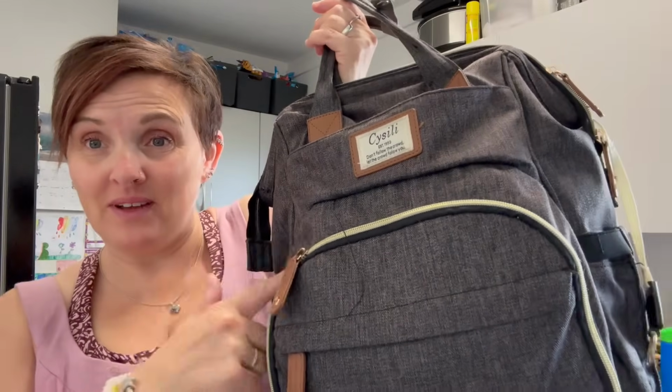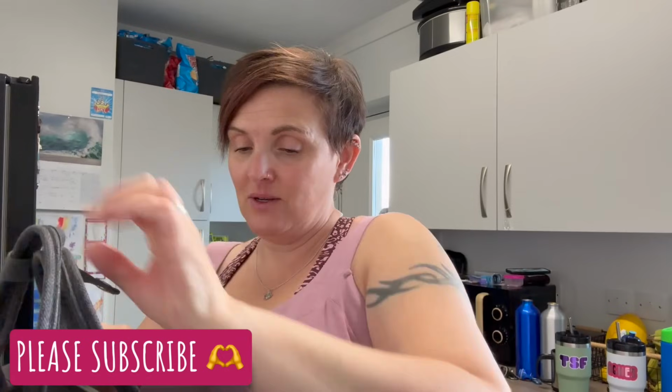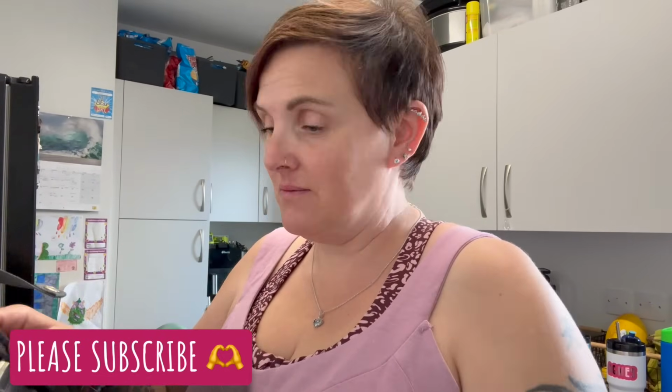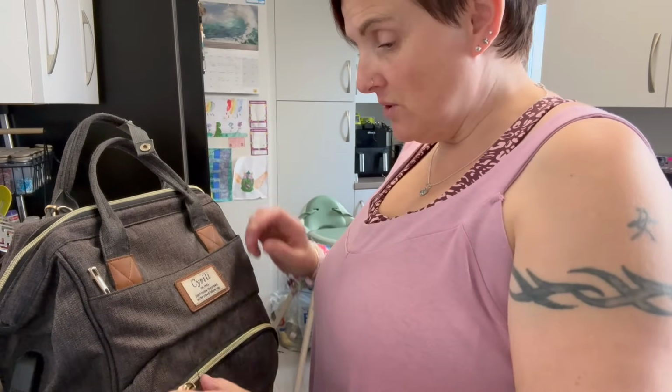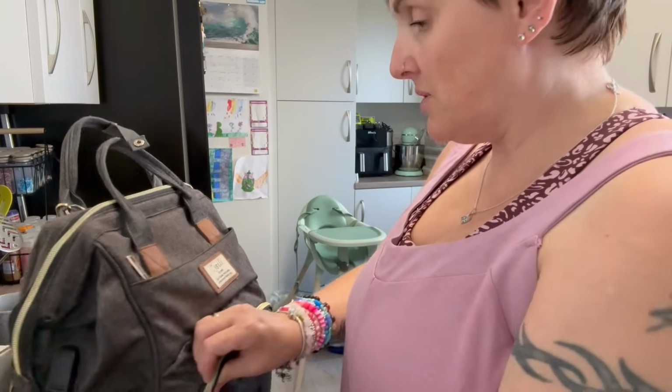So we also have my nappy bag, which is actually probably one of the best nappy bags we've ever had, and I've had a lot, believe me. I think this might be the second one. I think we had one with Joseph, and then I got another one with Florence, a different colour. I'm sure I had a cream one once. But this one's great because it's got pockets.